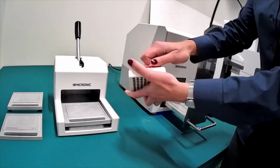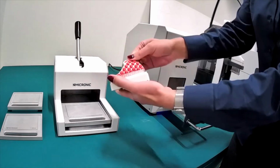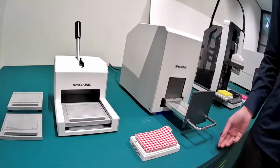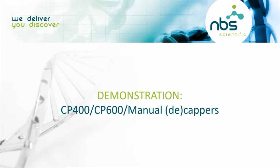And I can, with some force, open the cap mats again like this. So that's how you use these two instruments. We go back to Kevin with the presentation. Thank you, Martin and Gracia, for the demonstration.